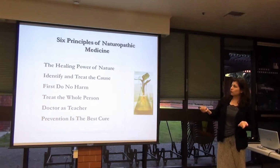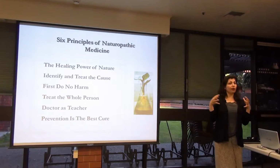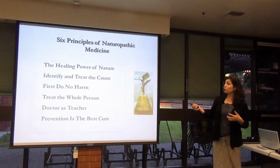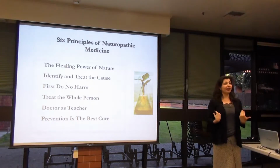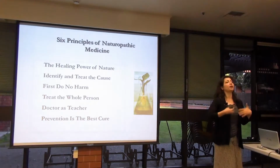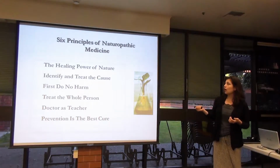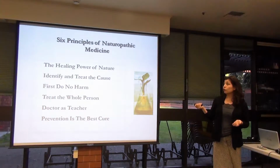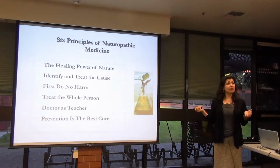And finally, just to wrap this up, these are the principles that we follow in every single case. And you can see the very first one is using the healing power of nature. Your body has a great ability to heal itself, and we want to use that power to stimulate the healing process. Identifying and treating the cause. And first, do no harm. I think this is probably the one we'll talk a lot about today.